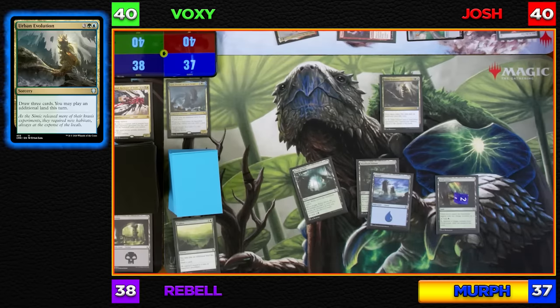Then I'm going to tap a white, and I'm going to play Dispatch. I have 3 artifacts, remember, because I have this Great Furnace, and I'm going to target the Rampaging Baloth to exile it. No, don't do things.